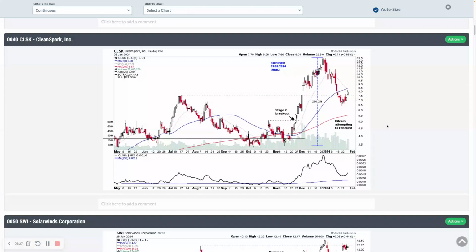CLSK, so one of the crypto stocks, we've got a bunch of those popping up in the watch list this weekend as Bitcoin attempts to make a little bit of a rebound over the weekend. So starting to see the crypto stocks turn. You've got CLSK, Mara, Riot, all those kind of ones, MSTR and multiple others. They came off a lot since that Bitcoin ETF was announced, so literally halved in a matter of weeks.